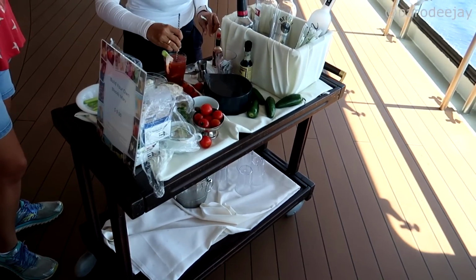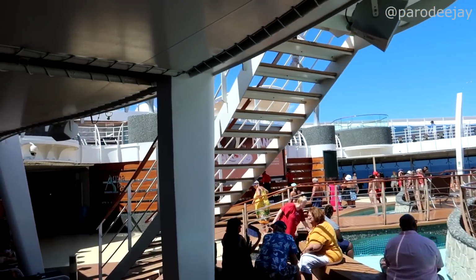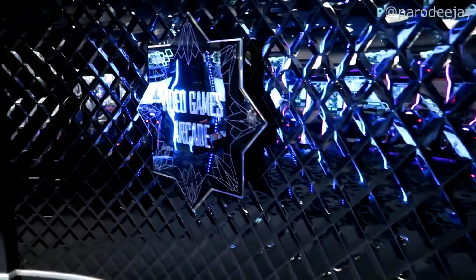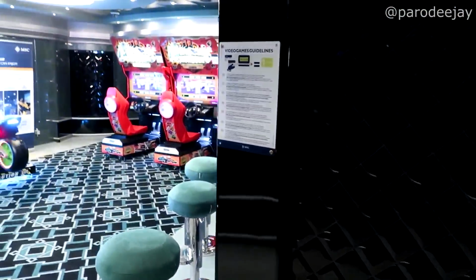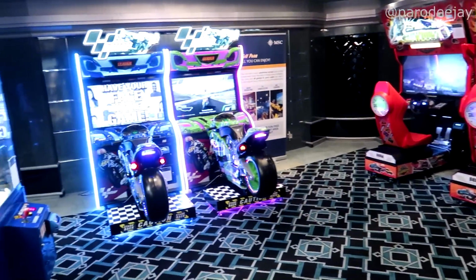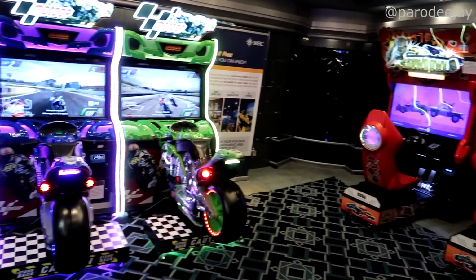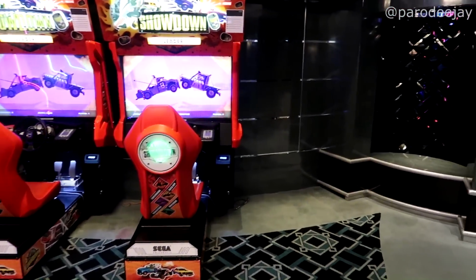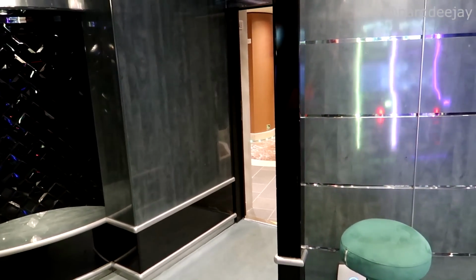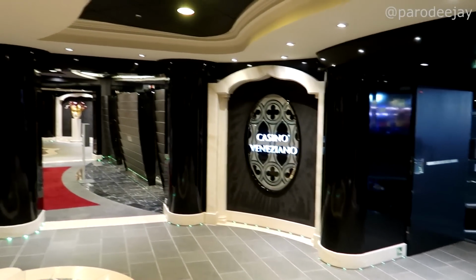There's that little Bloody Mary bar we saw earlier. Oh, they're doing a country dance class today. We're just wandering around. We got a few zones we haven't even touched on this ship. So we're on deck 6 now in what's called the arcade. Well, let's see how far around this goes. So we got some claw machines, motorcycles. Oh, that's it. Okay, so just a cute little arcade, and then you go back outside. But it's right next to the grown folks arcade, so that's cool.